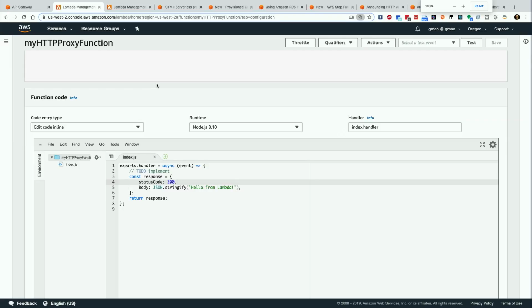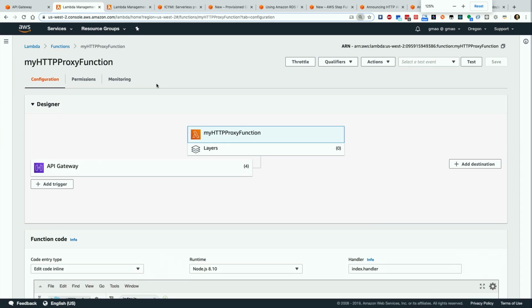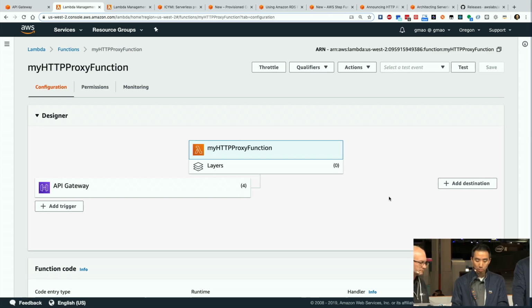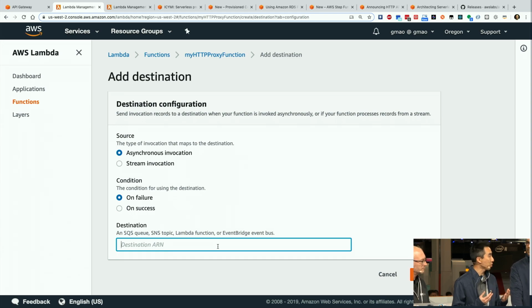It's all right here in the console. So I'll jump through this really quickly right in the console experience and show you exactly where it's located. So all you have to do is go to your Lambda function, and this is the same function we looked at earlier when I was configuring my HTTP APIs. Right here under my designer pane, there's going to be an add destination button. You just click add destination, and then from here, you can specify the SQS queue, the SNS resource topic, a Lambda function, or any EventBridge bus to deliver the results of this Lambda function to.